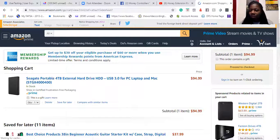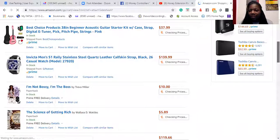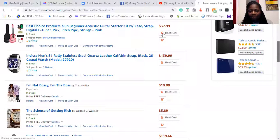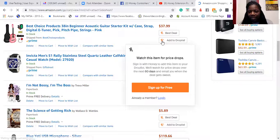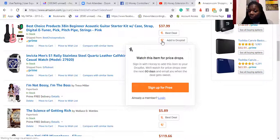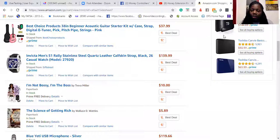If you scroll down, you will see where it says Honey is checking prices. It's going to tell you the best deal and give you all that good stuff. And look, watch this item for price drops. So it also watches items for price drops. All you have to do is sign up for free. This is the best deal of all Amazon sellers, and it will be applied in your shopping cart.